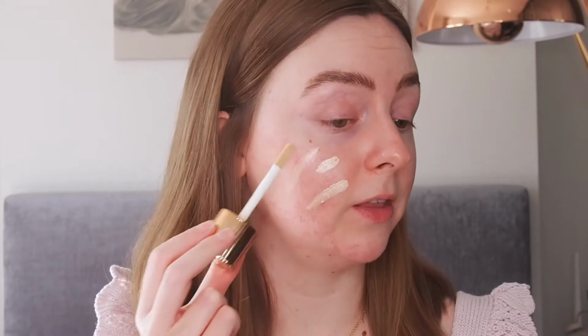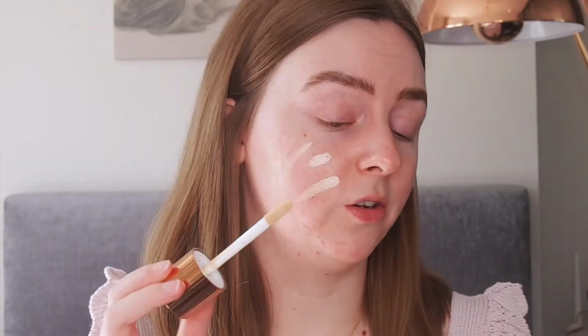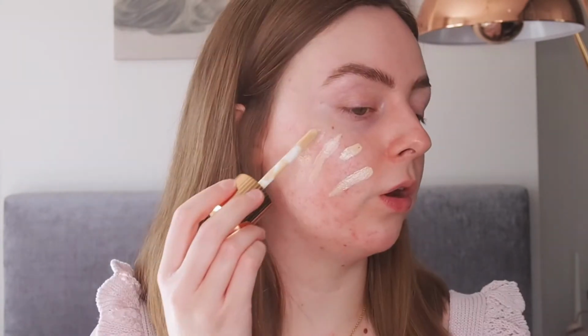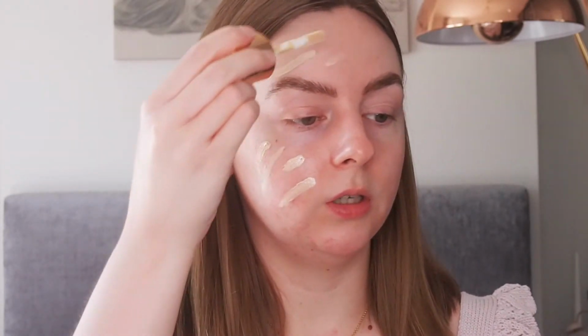That's interesting. So I've only swiped it a couple of times and already it feels like there's nothing left on there. I don't know if you can see, so it doesn't seem to hold much product on the doe foot, but I'm just going to dip it back in and give it a real sort of swirl around. So yeah, it really doesn't hold much product, so I don't know if that would annoy you having to keep re-dipping and re-applying, so that's just something to note.